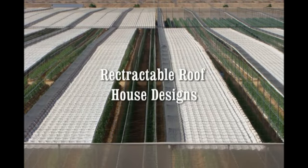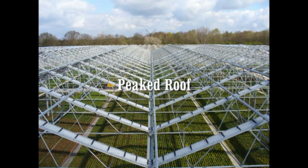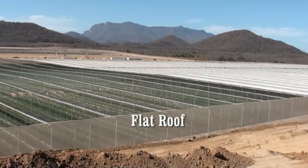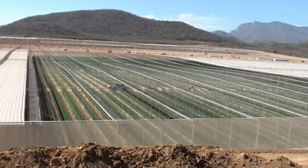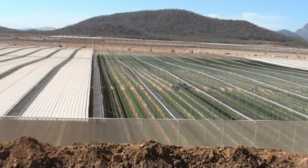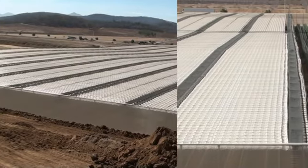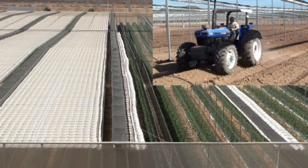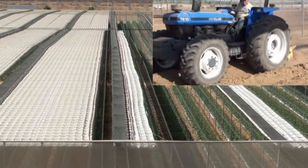There are 2 basic designs of retractable roof houses: the flat roof and the peak roof. You are now looking at a 10-hectare retractable flat roof, where all 10 hectares are being opened by 12 motors. The flat roof is the lowest cost retractable roof and is ideal for protecting large fields of crops since one motor can close almost 1 hectare of roof in only 6 minutes.